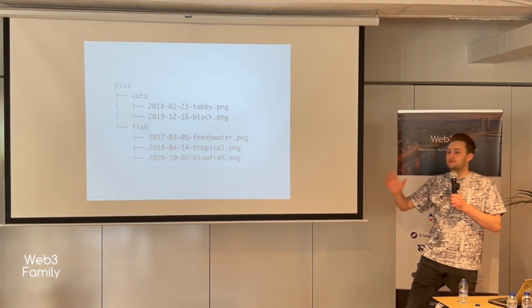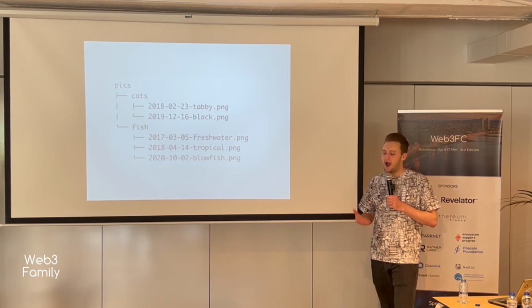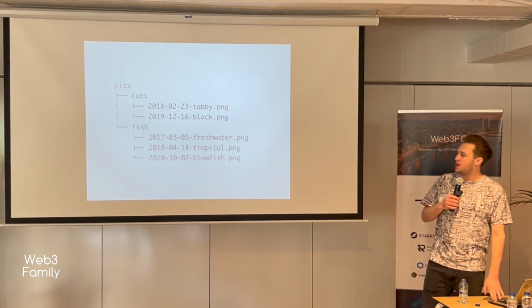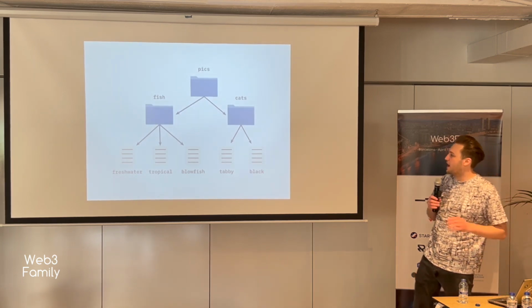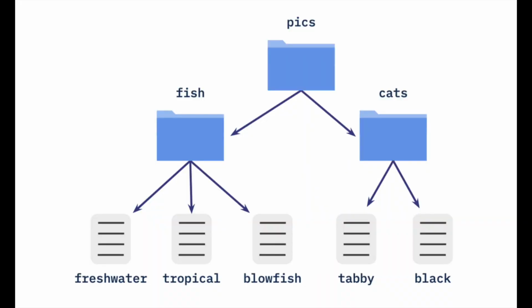Okay, and then you might say, okay, Robert, this is great. Every file has a unique ID, but on my computer, I like to organize my files into folders. And on Filecoin, we do something very similar. We also organize into something similar to folders, except who's a computer science major in here?